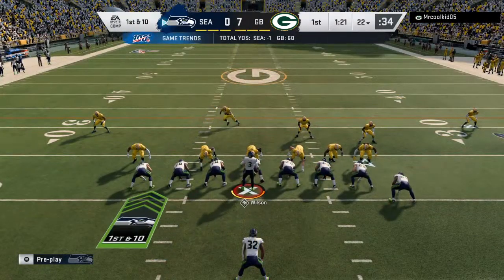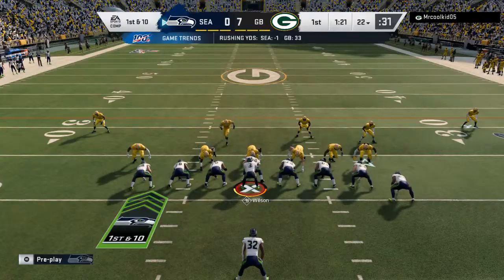Coming to the line here to begin their next drive, the Seahawks offense. And on the first drive, 3 and out.